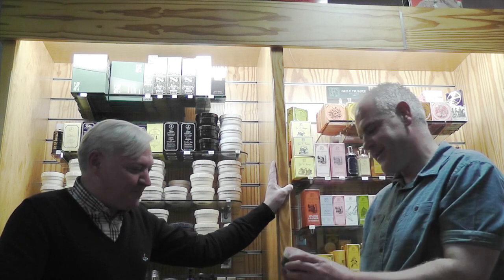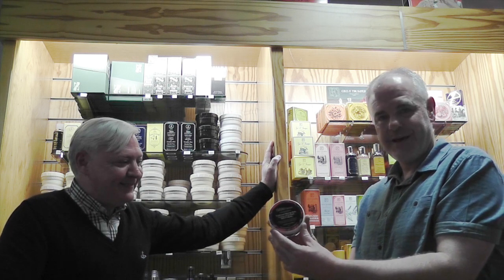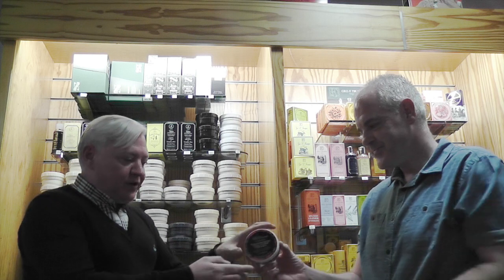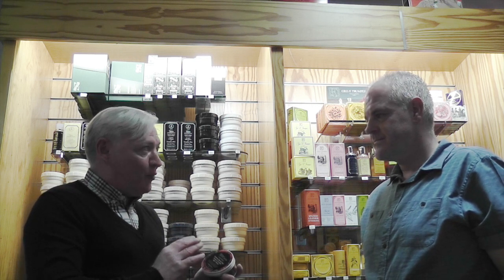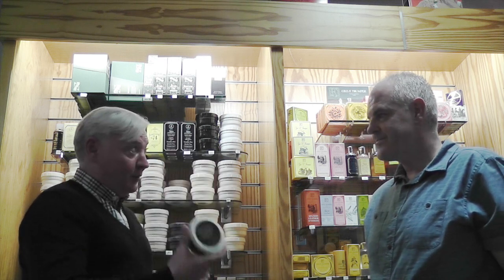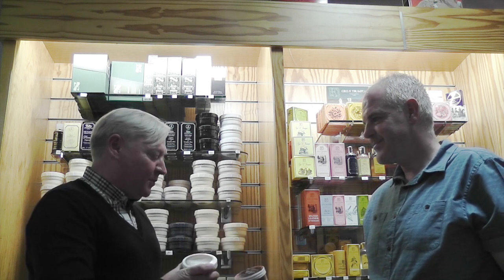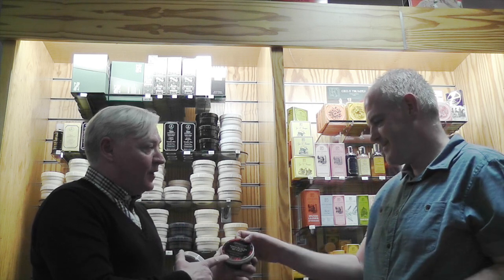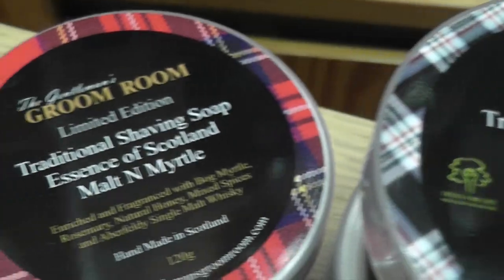And this last one we have here is the one I gifted the Suffolk Shaver. This is Malt and Myrtle. Tell us a wee bit about this one, Ian. Well, when we were developing the scents of the soap, this was one of the ones that we didn't go with. We ended up releasing Sweet Gale to begin with. I love the scent of this one. The only difference is there's cedarwood in the Sweet Gale and rosemary in the Malt and Myrtle. So I kept thinking about this one with the rosemary in it.